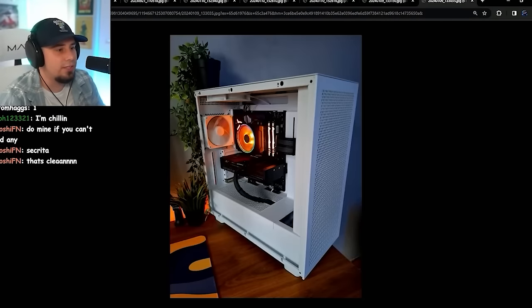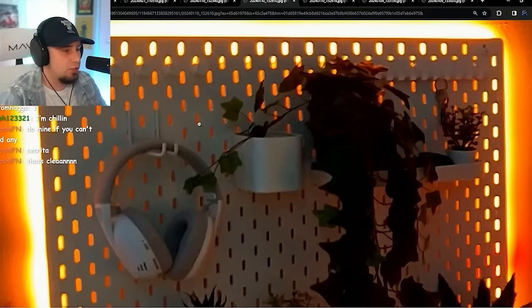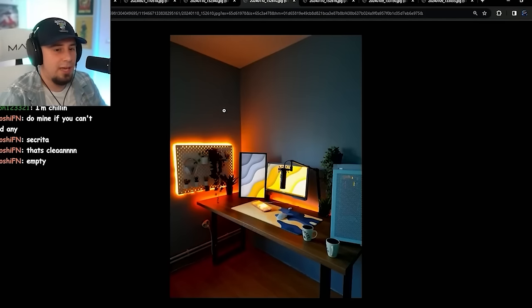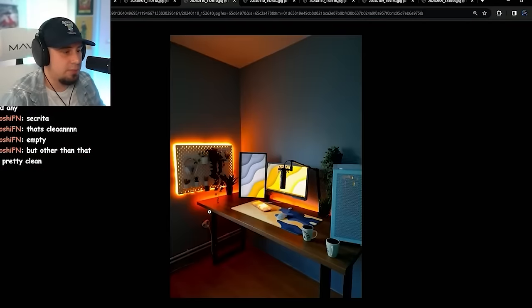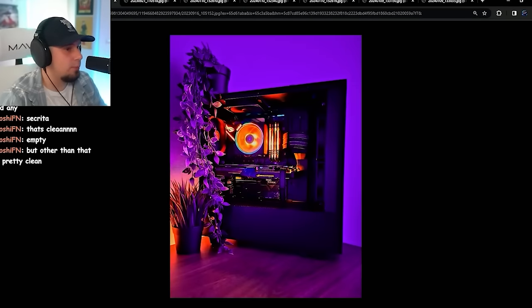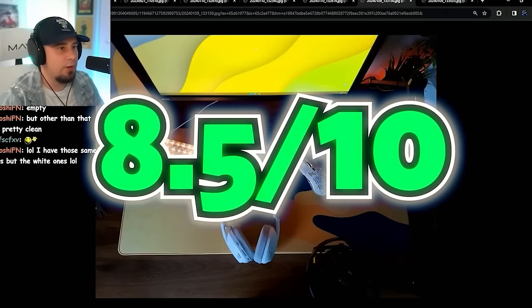Looking at this though, I think it's very, very clean. I love the white and orange aesthetic. I do think that the room is a little empty overall, just the pegboard, right? I would love to see something above this setup, like some canvases and things like that. If you could paint these legs white somehow, you would see a massive difference. But overall, very, very clean. Cable management's clean as well. Pretty good setup. I love that you upgraded your case from black to white here. I'd give it a solid 8.5.